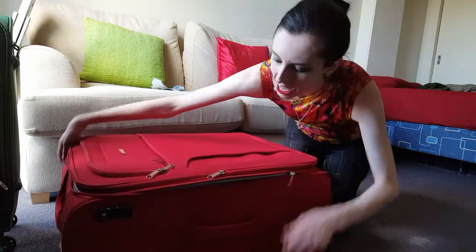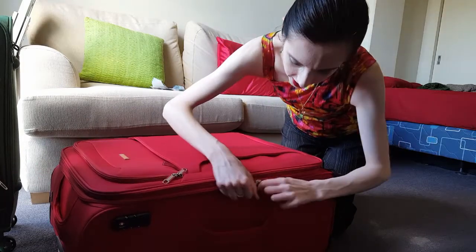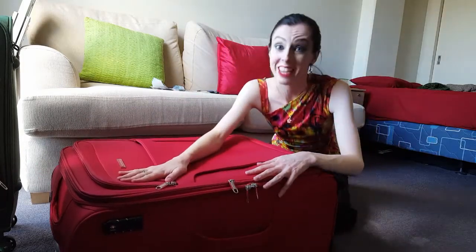So all in all, I'm very happy with what I managed to achieve today, and I am looking forward to packing everything inside. So a couple of tips I will give you for choosing luggage. As always, feel free to disagree, but this is my personal preference.